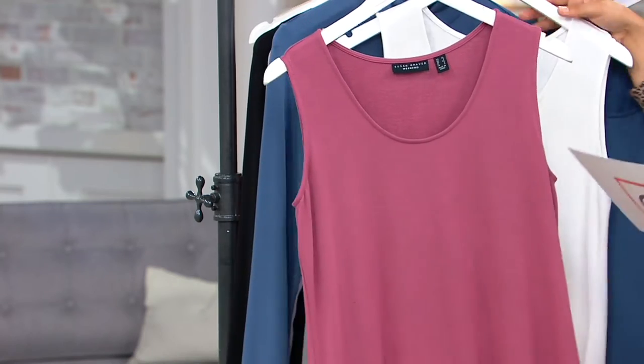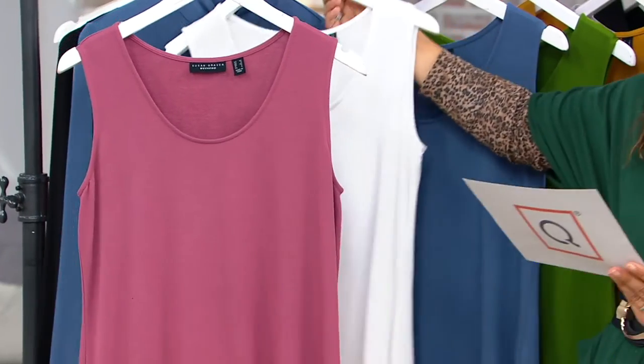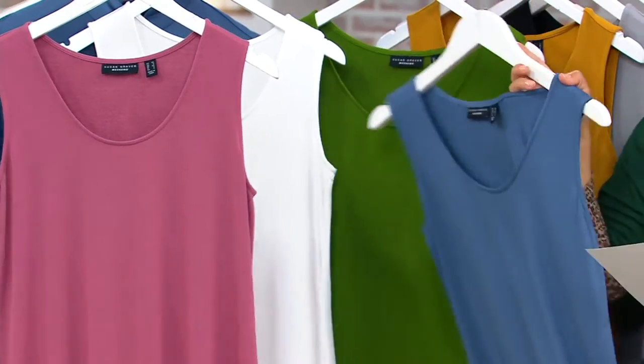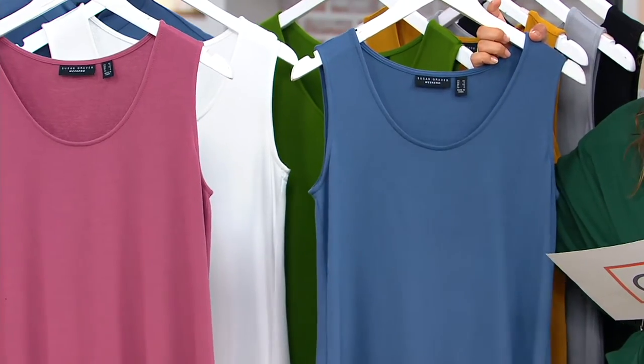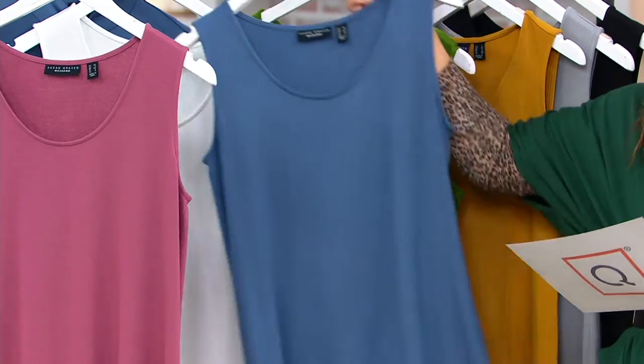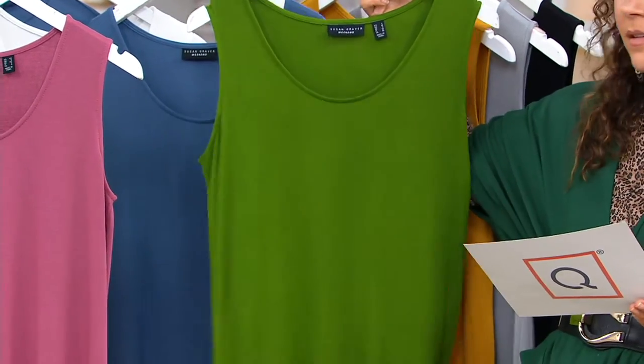Here is a so white. Pretty. It's called Vintage Ivory. Gorgeous, must have. Vintage indigo. This also comes in that mock neck, so gorgeous with navy. And then here is going to be your vivid olive. Isn't that pretty? That's bright and cheerful.